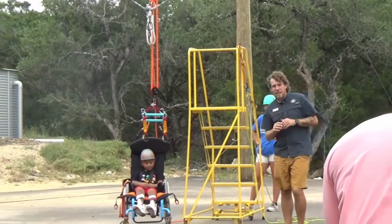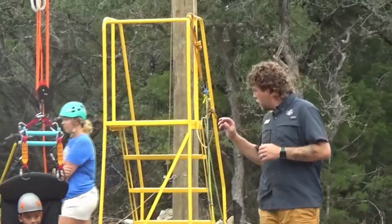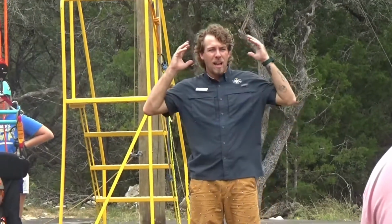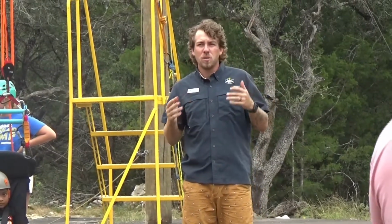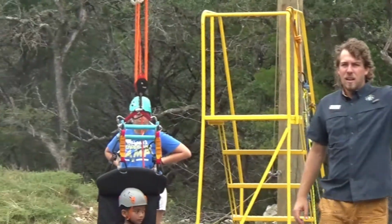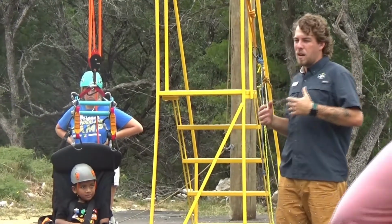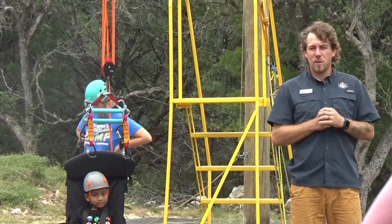Right now we're using one of those adaptive harnesses that I was talking about. This one, we are working right now with some other professionals in the industry to actually add a similar type of head restraint or stability to it, similar to that on the zip line. But this one is going to lean him back like he's in a bucket seat, and if someone really had no core support, this is a great option for them.